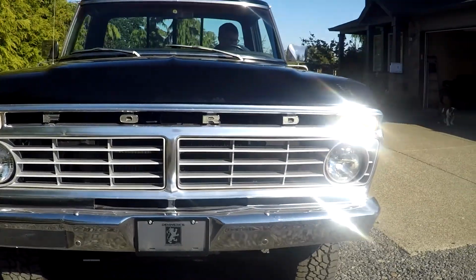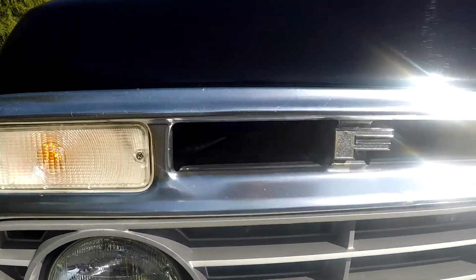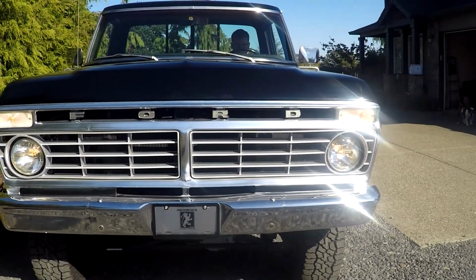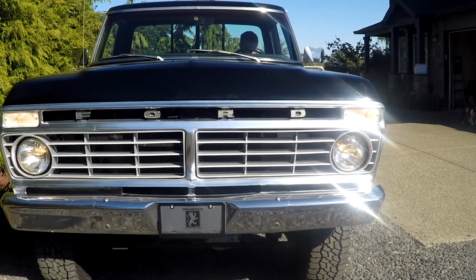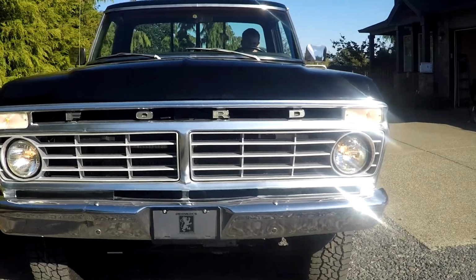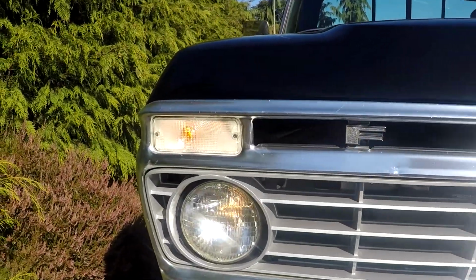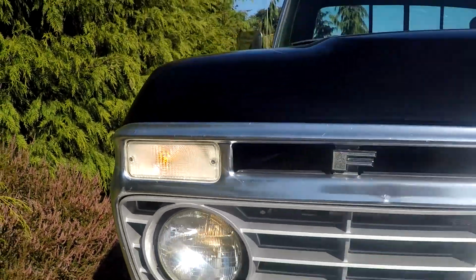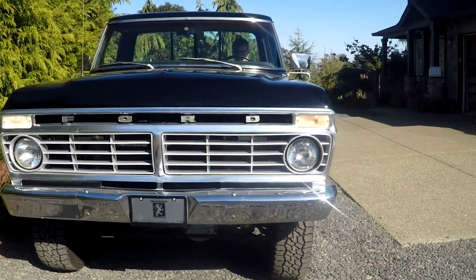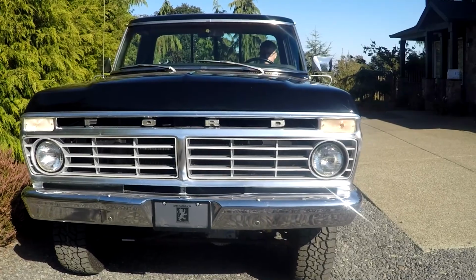I was going to go ahead and show you the lights. We got marker lights. They're kind of hard to see this way the sun is, but the marker lights work. Got headlights, bright lights, and we got blinkers. You can see there. You can see it illuminating now. So just a nice truck. We'll walk around it and show you some different stuff. He'll show you the good things, the flaws, and everything.